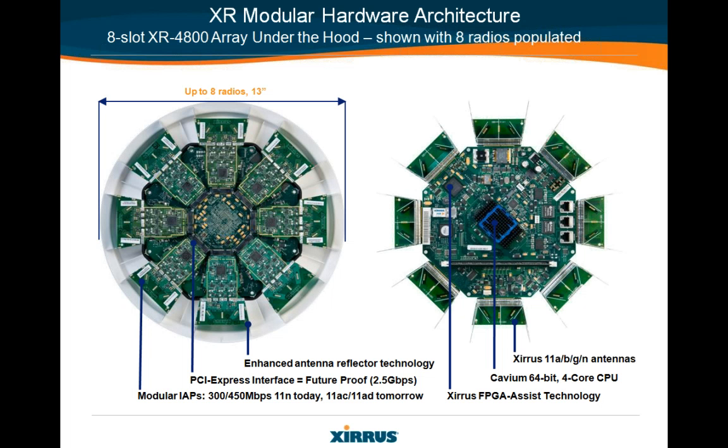So we hired some of the best RF engineers. We designed the antennas. Everything is produced in the United States. We are a wireless manufacturer. We do nothing but wireless, and it is our forte. It is our sweet spot, and it's what our expertise is. So that's kind of the tradition of our array.